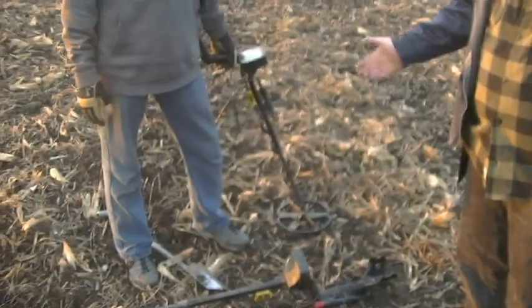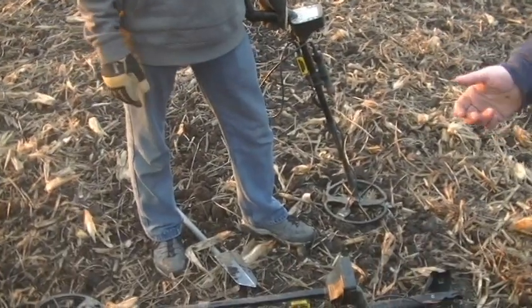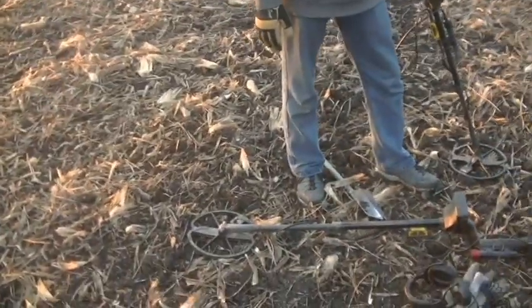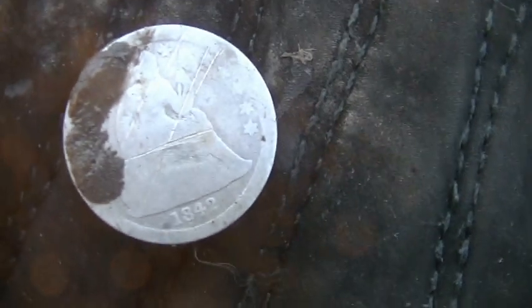Dig everything. Dig everything. Yeah, no, but I'm not getting solid signals. Yeah, I wasn't watching the number, to be honest with you. I was digging little pieces of BBs and stuff over there, so yeah. Just dig everything that peeps. If it's repeatable, dig it. All right. You would have dug it if you heard it. Well, I would. Okay.